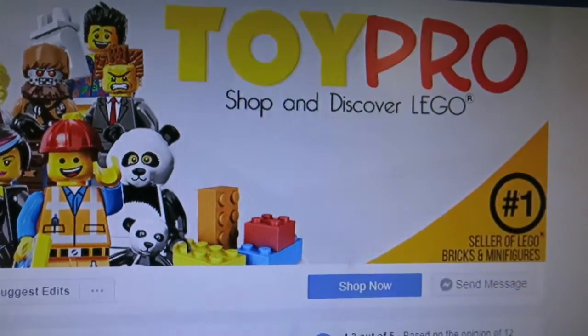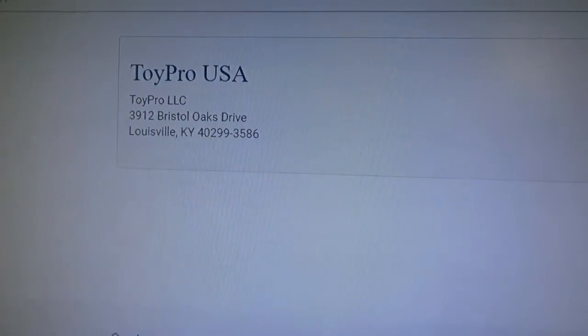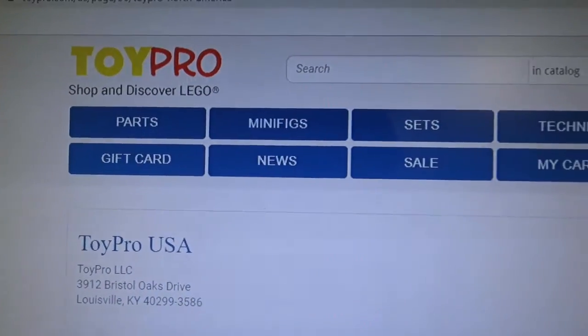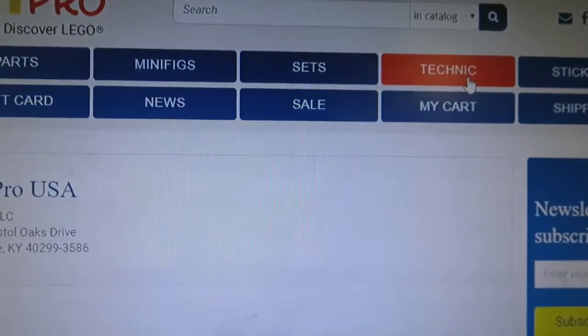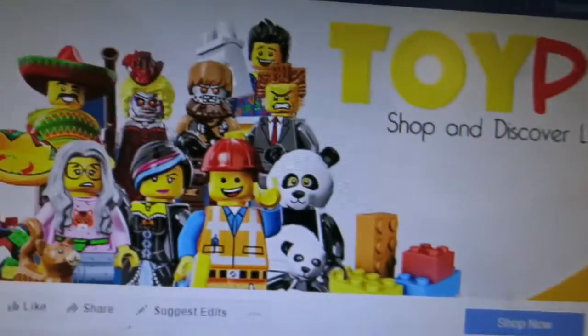So this is who bought that last Bricklink order I showed you. Toy Pro LLC is what it was. They actually like sell single pieces, and they say that they're the #1 seller of Lego bricks and minifigures. Never heard of them.